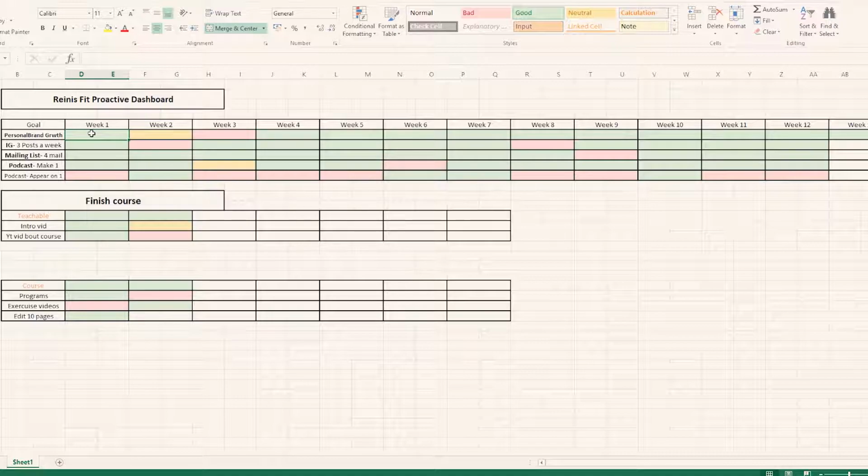Sometimes I use neutral, yellow, if it has stayed the same. But in this way, you can see what you're doing to get to your goal. And at the end of the week, you can look back at it and see, oh, I didn't do this, and why didn't I do this? And you can see what's working and what's not working.